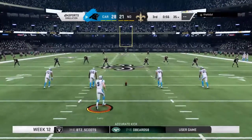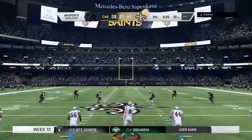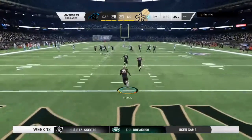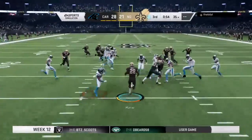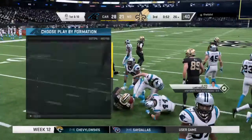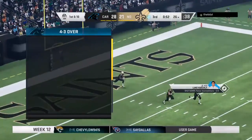Gano now following the touchdown here to kick it away. This will be taken to the back of the end zone, and he'll take this one near the 25, call it the 26-yard line.